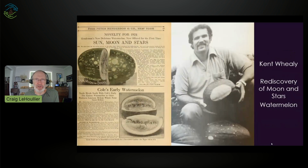So I want to bring this picture back again to show the picture on the left, moon and stars. And even though this is 1924, I think we can fit this into the early 1900s. I remember going to a farmer's market in Raleigh and seeing stalls filled with moon and stars melons. The reason they're there is because Kent put out an SOS for anyone growing this melon, which was thought to be extinct. Someone who lived mere miles from his house had a field of them. Kent went and visited, convinced them to make the seeds available. And now we can all grow it.